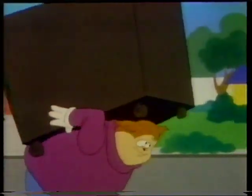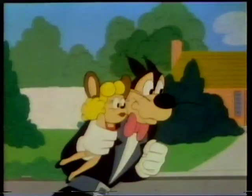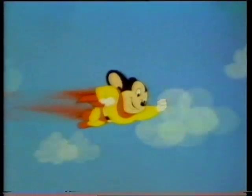Help me! Please, help me! Help is already on the way, Pearl, in the dynamic shape of Mighty Mouse. The girl isn't safe in this town. Neither is safe.